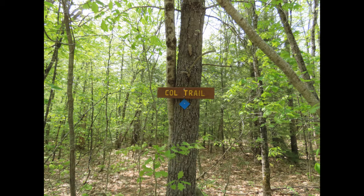Alright guys, so this is pretty much going to wrap that video up. Here's one last picture of the Col Trail. I'm not sure how you pronounce that. That's a trail I accidentally turned on when I was leaving. When you're actually done with East Rattlesnake, you're going to just turn around and come back to your car.